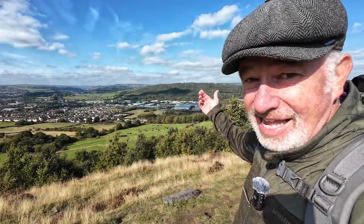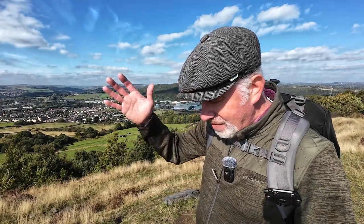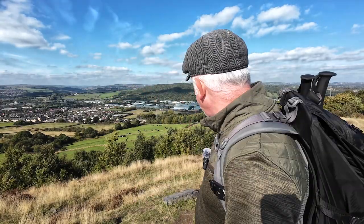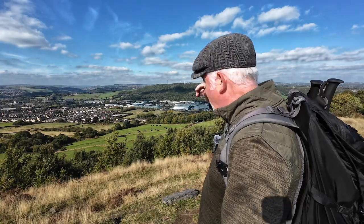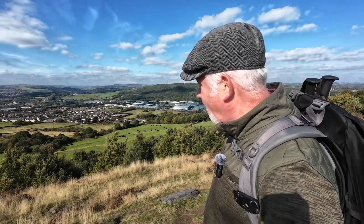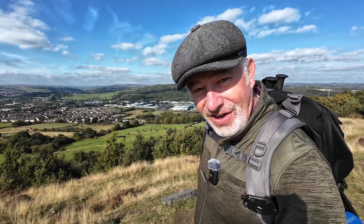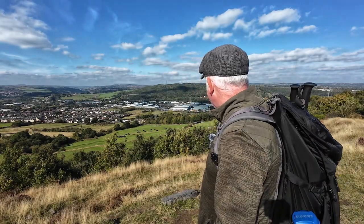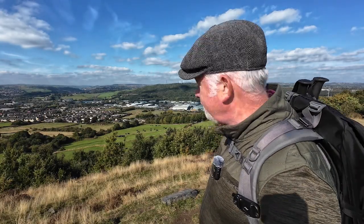So I've just come up the other side of the valley. Over there is Halifax, where we've walked from Shibden Park. I'm heading on up now towards Huddersfield. Quite a hike up the other side. And we're heading towards Fixby Hall. I've picked a fantastic day. This would have been a whole different ball game had it been raining, of course. Fantastic views.